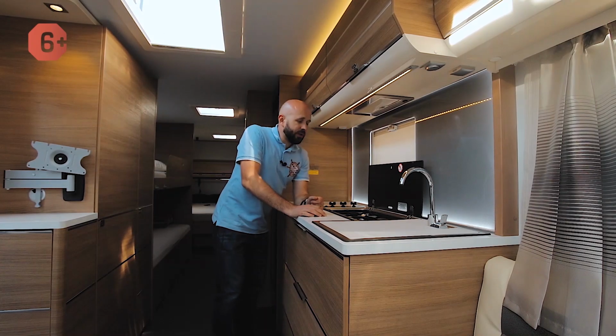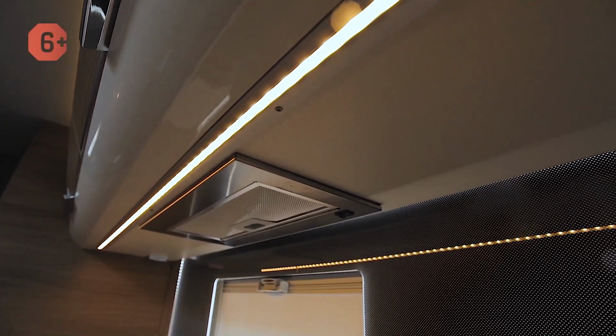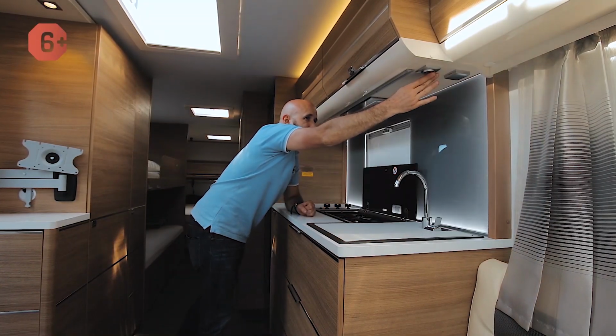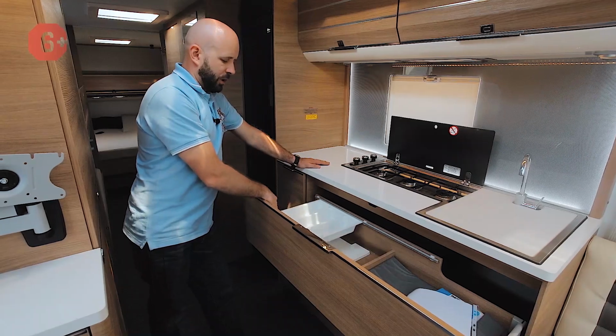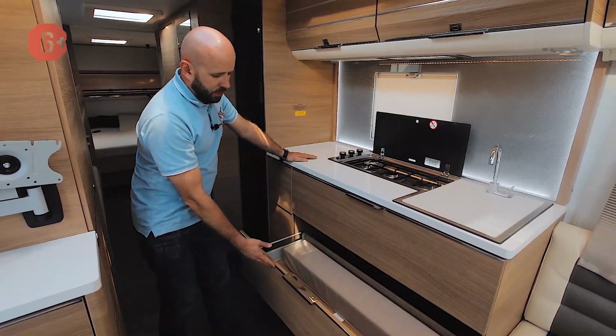It's important to note that in this configuration there is a hood fan. You can turn it on and off by flipping the switch. The LED backlight here can be turned on or off with this switch. And there are a lot of drawers that are really quite big. The cutlery tray here moves. All the drawers have soft close slides.